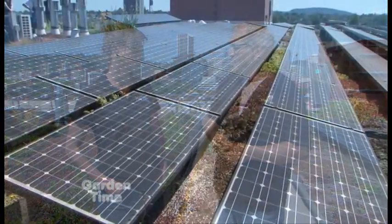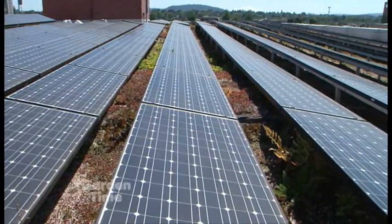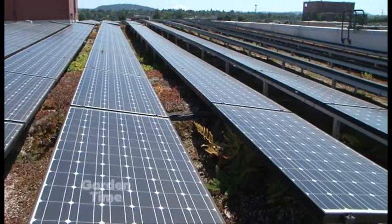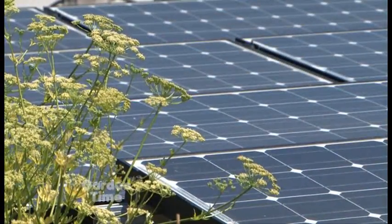Now, tell me, obviously there are solar panels all over this and beautiful sedum gardens. That's what the company does, part of it, isn't it? Yes, it does. So tell me a little bit about that. Well, we are a design-build firm that installs solar panels, green roofs, and living walls. Wow. Sometimes in combination and sometimes just on separate occasions.